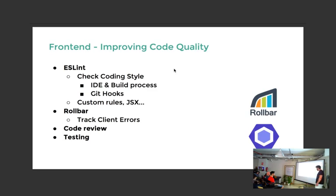We are using ESLint because you can define custom rules and adapt it easily. It supports JSX, which is what React uses to inject HTML inside JavaScript. So that was the best option for our interest. We are using it currently in the IDE, and we're also using it in the build process. When Webpack merges all the files, it checks that the rules that we have defined are met.